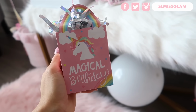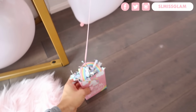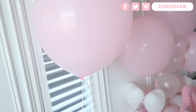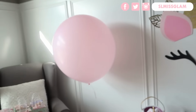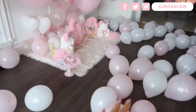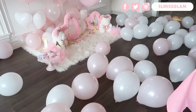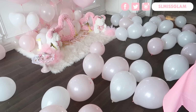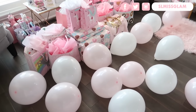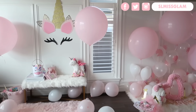So these right here, it says magical birthday, and then I got so many balloons, you guys. I think I went to the party store like 5 times. It was crazy. So I got tons of the big pink ones right here. I got as many as I could get. And then obviously I blew up a ton yesterday, which, by the way, if you're going to blow up a lot of balloons, get the little Amazon machine for 40 bucks. That thing saved my life. I did this so fast, which was awesome. And it was easy. It was very seamless, and I would definitely recommend getting one.